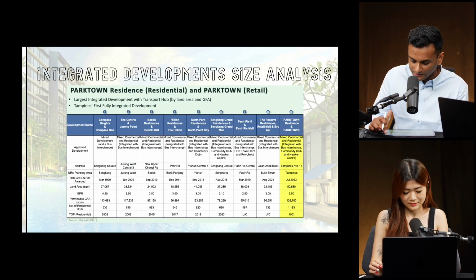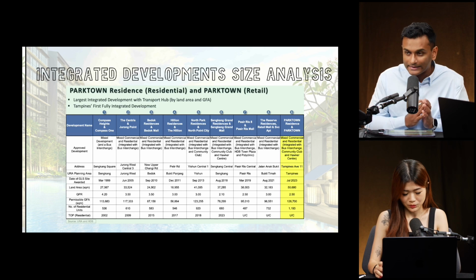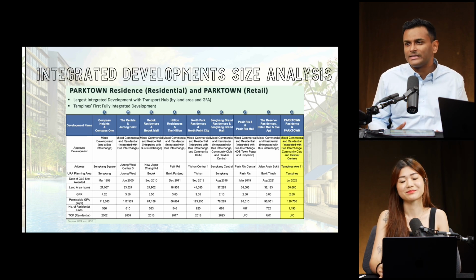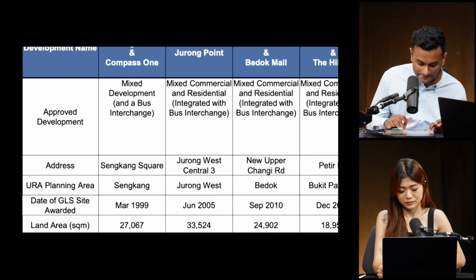Okay, so what we have here is also the integrated development size analysis. So why is this important, you may ask? Because how big is Parktown? Everyone keeps saying Parktown is big, Parktown is big. But let me just show you some of the analysis we have here.